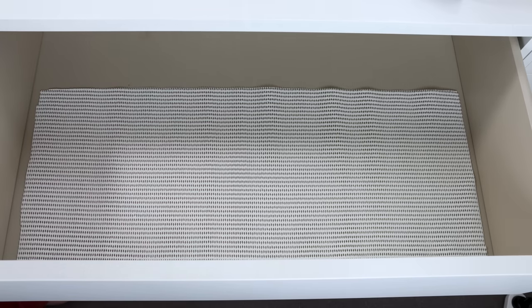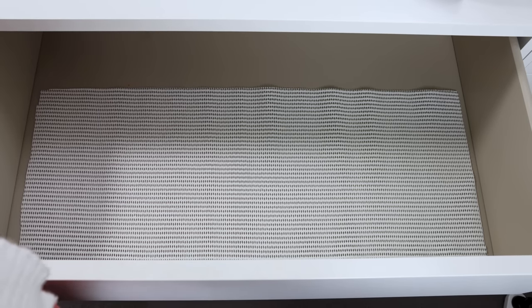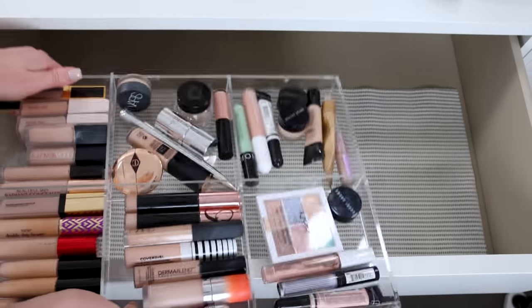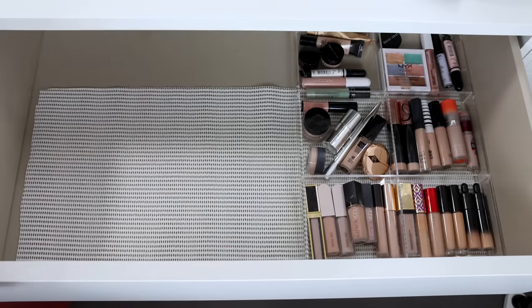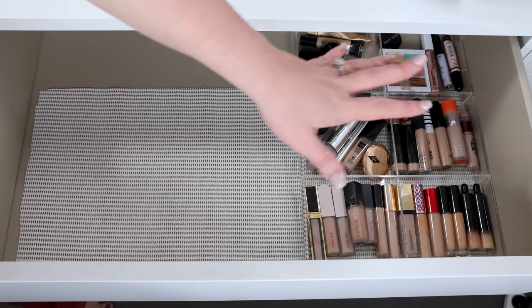Now, I don't even know how I want to do this, you guys, because my makeup collection is just so large. I'm gonna start with this one. I'm just gonna pop this in. This is my concealer tray. And that's gonna go in there. We'll organize that in a second, but I know that I want that in there, so we're just gonna pop that in.